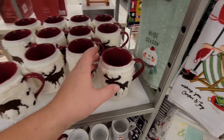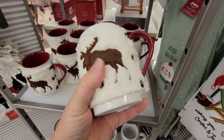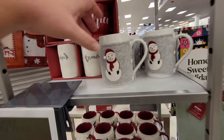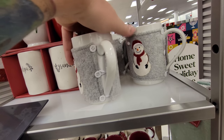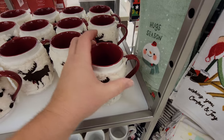Whoa, look at this mug. It's like a mug sweater. What in the world? And it has a moose on it. That is so totally soft and warm. Look, here's one with a snowman. It's not the same kind of furry sweater as this one, though. This one's awesome. That's like that Sherpa.